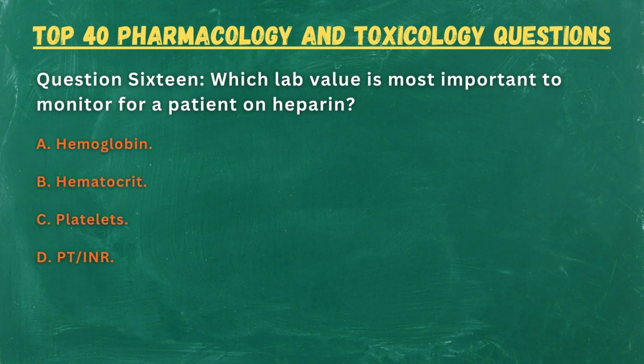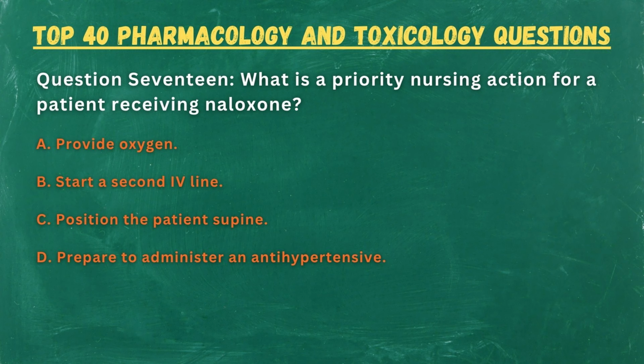Question 16. Which lab value is most important to monitor for a patient on heparin? A. Hemoglobin. B. Hematocrit. C. Platelets. D. PT/INR. Answer: C. Platelets.